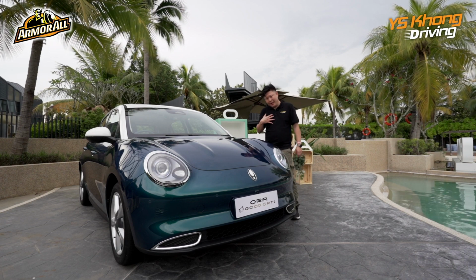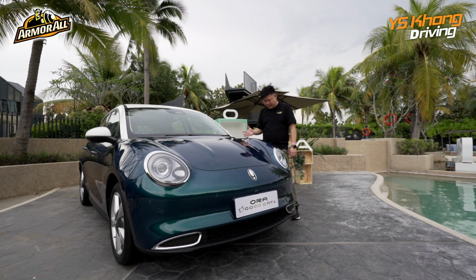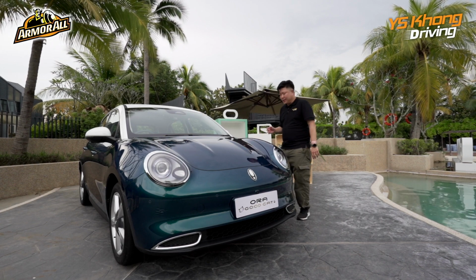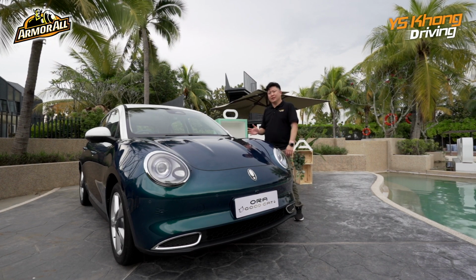So would I buy it? Yeah, I will buy it because of the way it drives, the way it looks so cute, and yeah, it's a pretty good car.